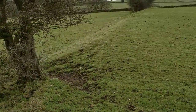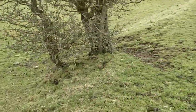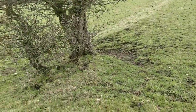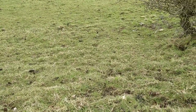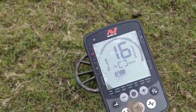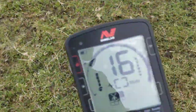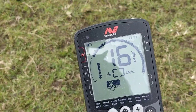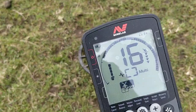We're on the top of the ridge now. You can see it goes down there. You can see it probably better there. So I just got the Elizabeth II 5 halfpence or shilling, whatever it was, and it's got another good signal. So I'll dig this and see what it is.